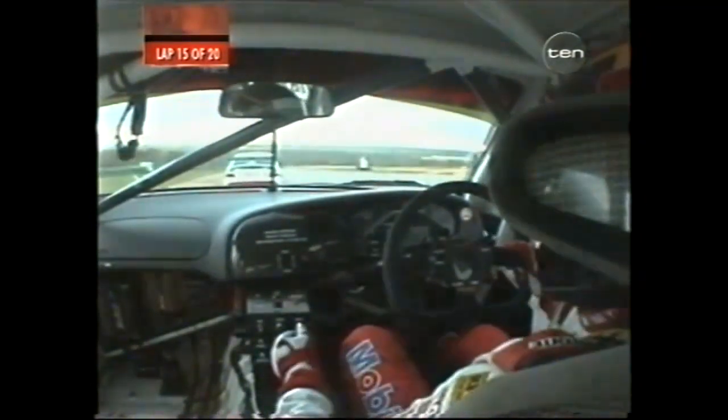And here we are. This is the battle for second place between Russell Ingall and Mark Skaife. Skaife's just been chipping away at it. 10th of a second here, 10th of a second there, and he's right on the back of the Castrol car now as they come out of the sweeper and punch up this hill once again. 5 laps remaining for our race leader, Paul Radicic. At second place, the battle for that is not over yet.